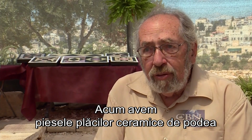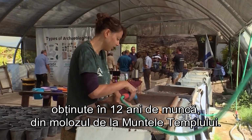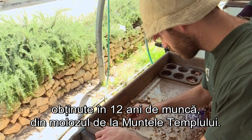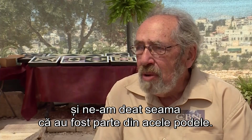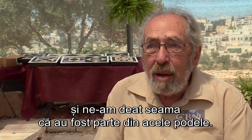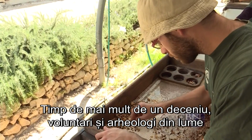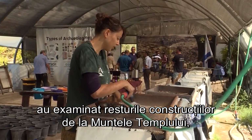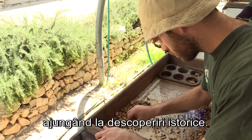Now we have the pieces of the flooring tiles from 12 years of work from the soil of the Temple Mount. We identified them already some 10 years ago, and we understood that they belonged to such floors. The Temple Mount Sifting Project began in 2004. For more than a decade, volunteers and staff from Israel and around the world have been examining the debris from the Temple Mount and making historic discoveries.